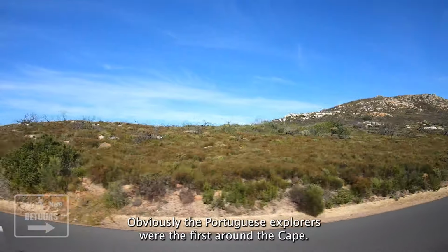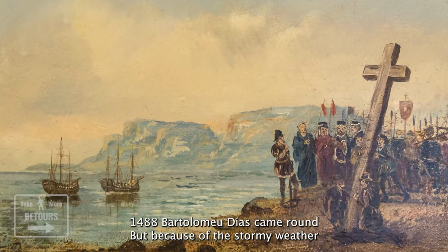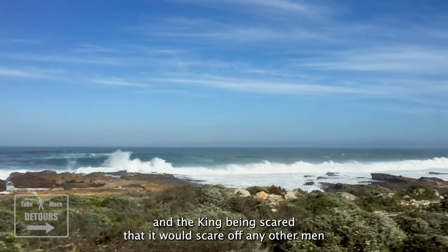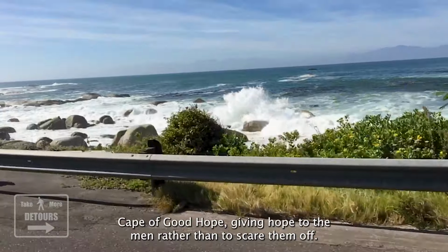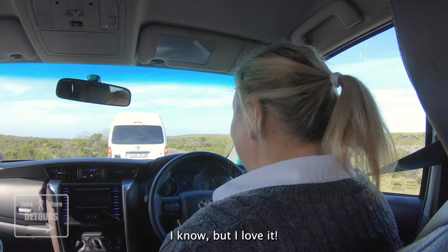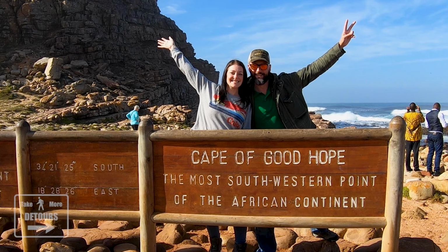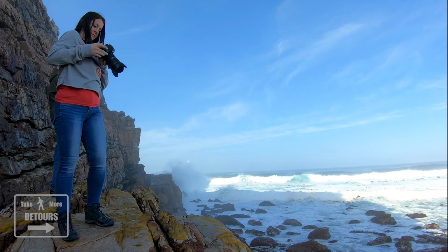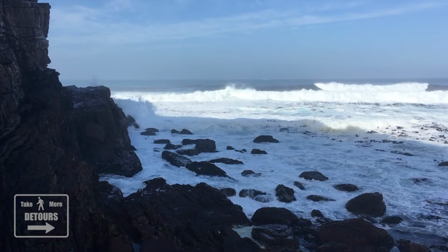Obviously, the Portuguese explorers were the first around the Cape. 1488, Bartholomew Diaz came round, but because of the stormy weather and the king being scared that it would scare any other men that were trying to make it through to India, they changed the name to Cape of Good Hope, giving hope to the men rather than scaring them all. Humans are crazy. I know, but I love it. I love it too. There is nothing but angry seas all the way to Antarctica. It feels like you're standing at the edge of the world.